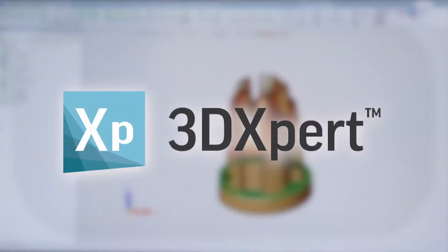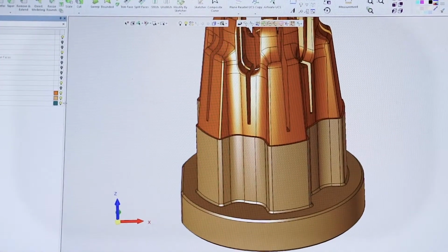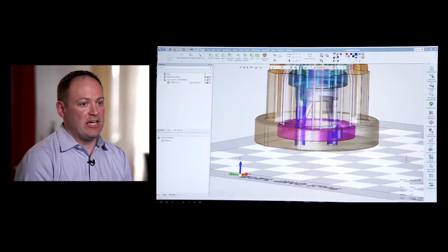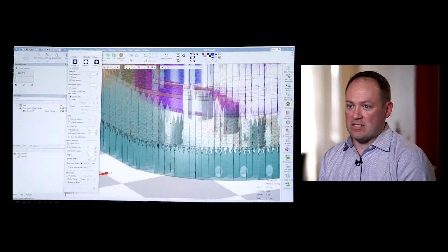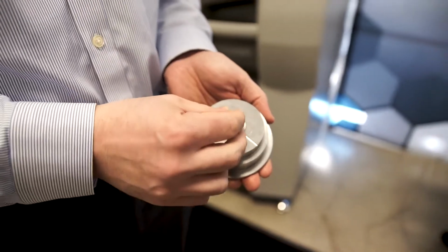For design and production, we're using 3DXpert. We're able to take a true CAD model and improve it for additive manufacturing. The advantages of 3DXpert for 3D metal printing and ultimately for our customers is a faster turnaround and more reliable results. This is the final part.